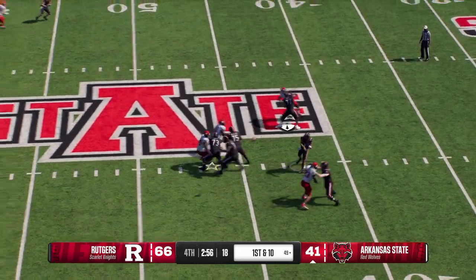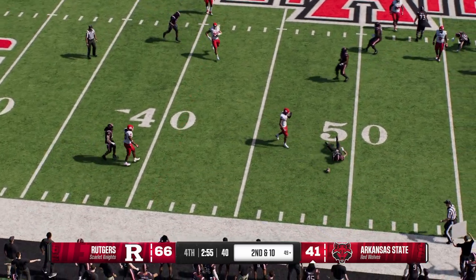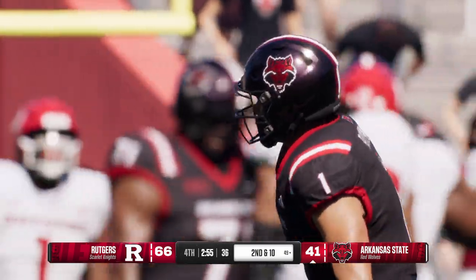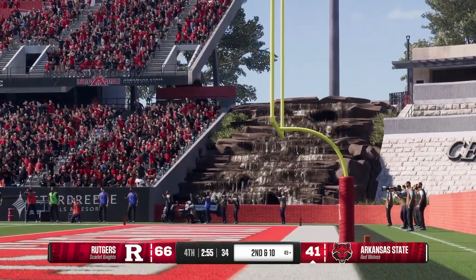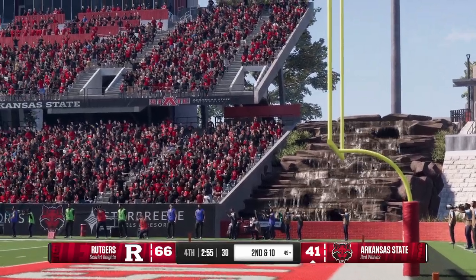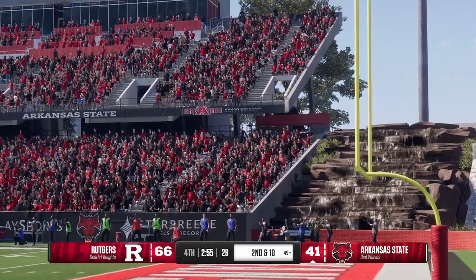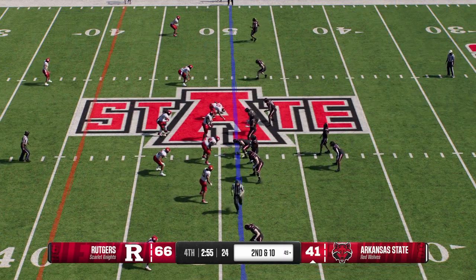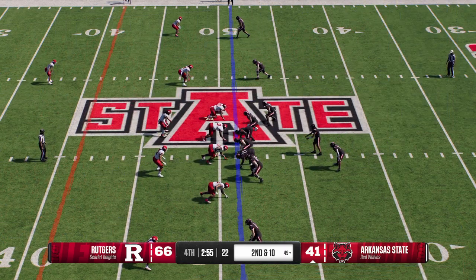Looking for a man. It's Rayner. And the physical play there forces the incompletion on first down. Love the physicality of this secondary on defense. That defender got to the football, was able to separate the receiver from the ball, and did it legally. Beautiful job. After they couldn't connect, it's second and 10.